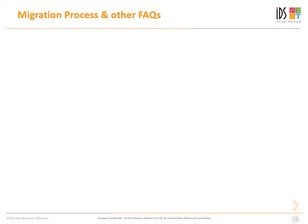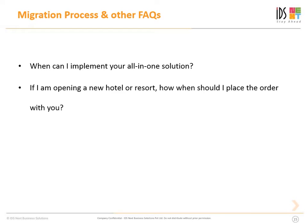Now, the typical questions that we are asked are, when can I implement your all-in-one solution? We have done a whole lot of system replacements, and you can do this at any time of the year. You do not need to wait for end of fiscal or end of month. We can do it at any given point in time. What if I'm opening a new hotel or a resort? How and when should I place the order with you? When it is a new property, it is even easier. Just give us a call, write to us, and we will supply you with just the solution you need after studying your business requirements.